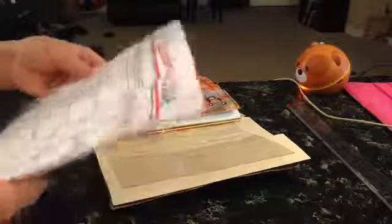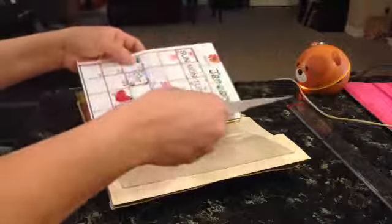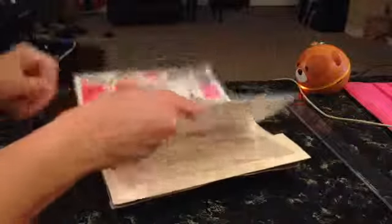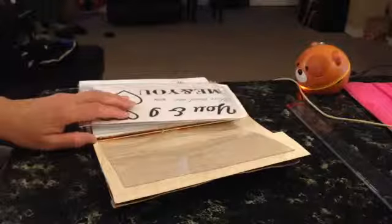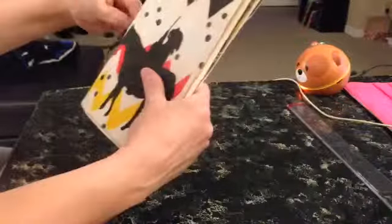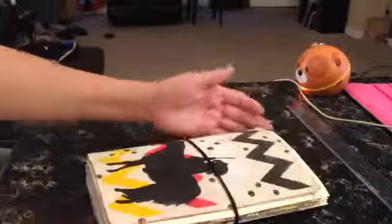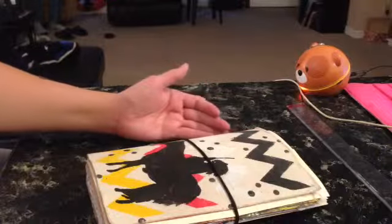My calendar goes in there and goes in there. Paper like that, and hopefully that will be, oh boy, it's much fatter now, but I can still close it. So, that's it. Hopefully that was some good ideas. I don't know. That's it.